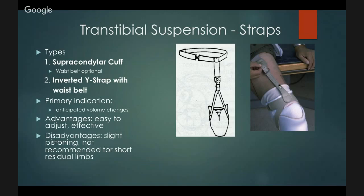Disadvantage is that it's not the greatest suspension in the sense that it allows for more residual limb motion within the socket, right? So since you're grabbing above the femoral condyles, every time I take my weight off, it's dropping down. It's just waiting to catch on your femoral condyle. And you push in, and then it pushes up because there's nothing suspending. So you kind of have this motion that's not so well controlled.